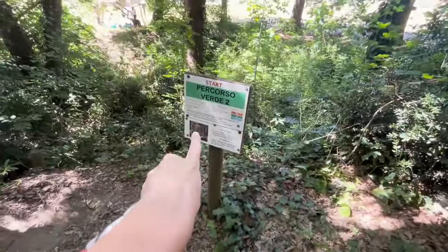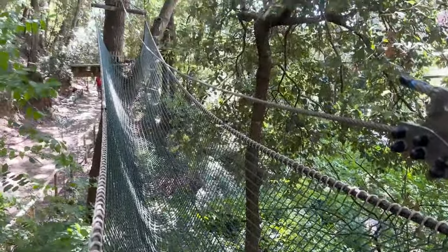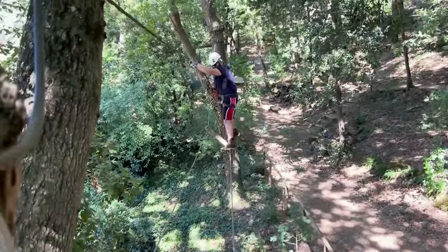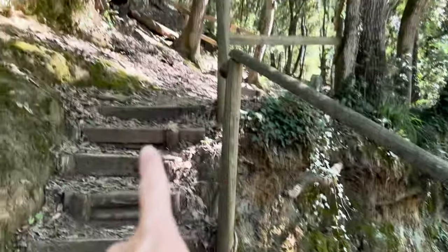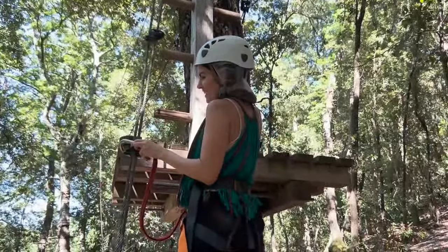All right, we're at level, I guess, 1.5, Verde, green 2, which is right up there. Obstacle number 1 in green 2. Thank you. All right, Brandon's coming across. Brandon's turn. All right, we're on the way to purple. It looks like this is the way to purple. Here she goes, ready to conquer the world. We're level 3. That's what I meant.